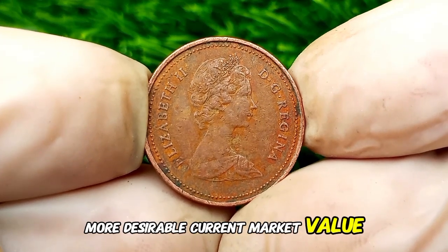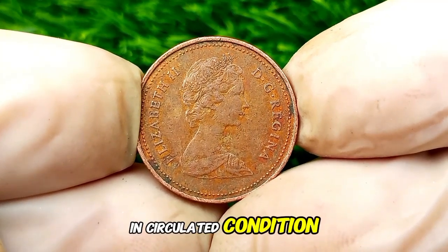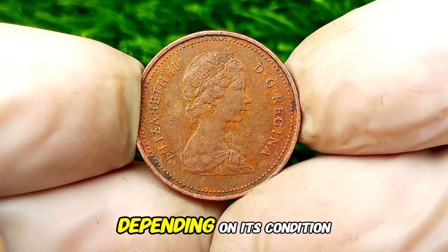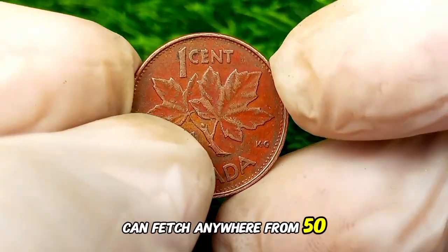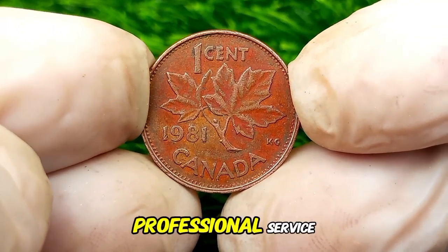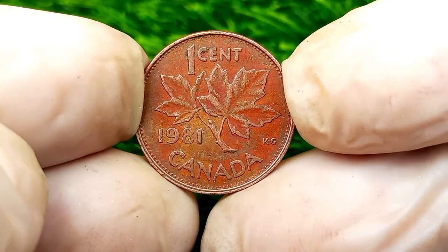Current market value. So, how much is a 1981 Canadian penny worth today? In circulated condition, it's typically valued at face value or slightly above, depending on its condition. Uncirculated or mint state coins, however, can fetch anywhere from 50 cents to $5 or more, especially if graded by a professional service. Rare error coins can be worth even more, so it's always worth checking your collection.